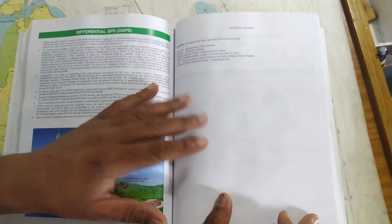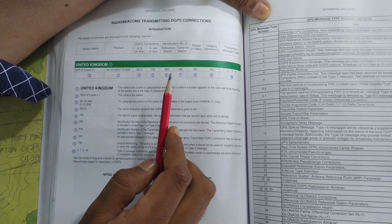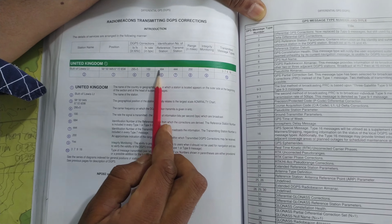So again same, the country, the point, its position, then carrier frequency, then the rate of signal transmission, identification number of the reference station, then comes range in nautical miles, then if the integrity monitoring is happening or not, and types of messages transmitted. So the types of DGPS messages are listed in a separate column. So these are all the DGPS stations.